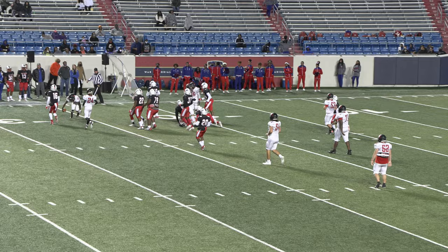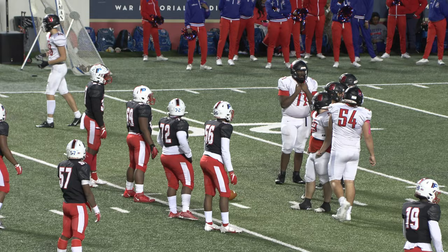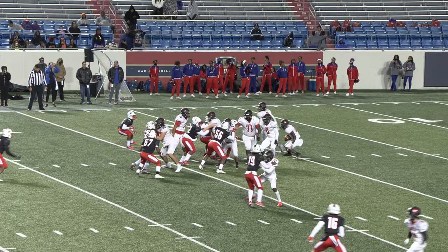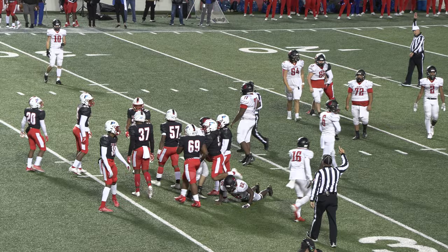See how easy smooth that is? Down made by number 9 for the Lions. Tackle made by number 9, Kenyon Perkins, also by number 19.